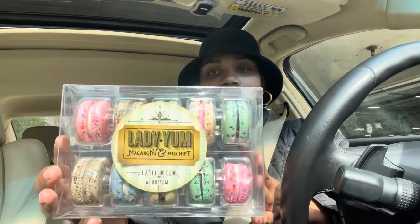And then I got these macaroons from Lady Yum. I'll put in a clip of me while I was in there. I didn't want to record the whole store because they did have a lot of music, but it's really cute inside. And there were people in front of me in line, so I wasn't going to just be recording the whole store, but I did record while I was walking around looking at the cookies. I'm not a big macaroon fan, but my daughter is.